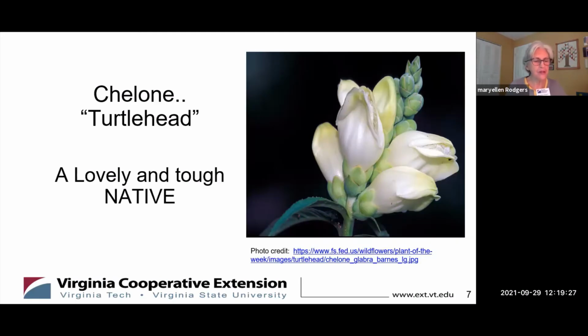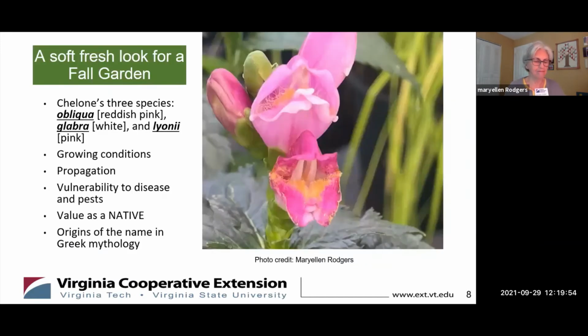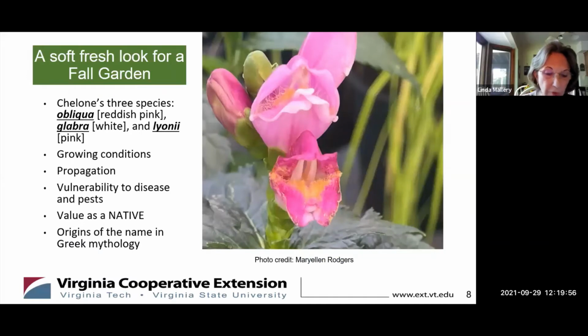To begin with, there are several species of turtlehead. Chelone glabra, pictured here on this slide, is white, sometimes tinged with pink. Chelone lyonii, pictured on the next slide you'll see, is pink. And Chelone obliqua is a pinkish red color, pictured on the reference slide. Although varying in color, all of these species share common characteristics. Mary Ellen, what are some growing characteristics of this native plant?